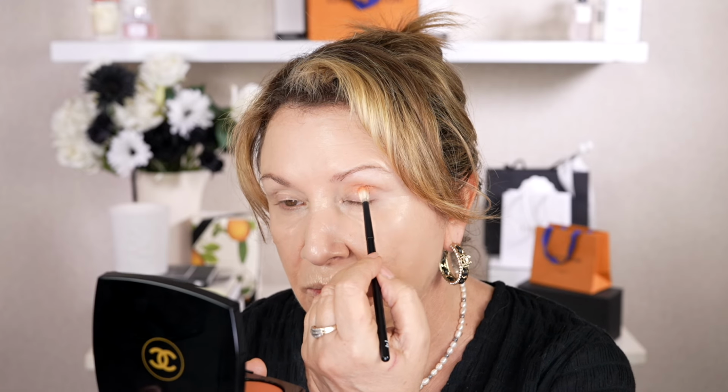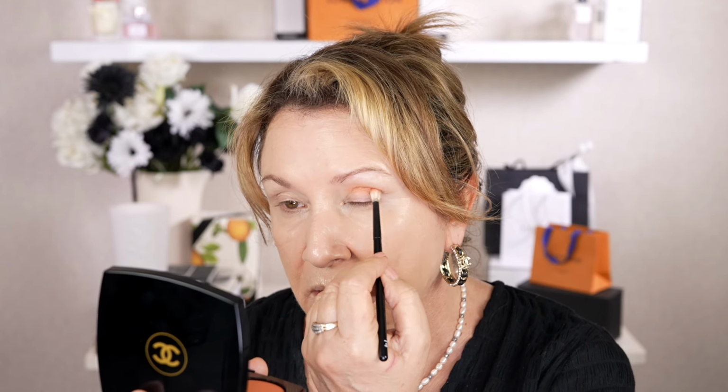The shades are actually, well, this one is quite soft, but it is definitely buildable, and that is a really beautiful shade. So that is a satin with a little bit of shimmer in it. And I'm just going to tap in again. I'm just slowly building up. I don't want to have too much too soon. And the shade blends really beautifully as well.